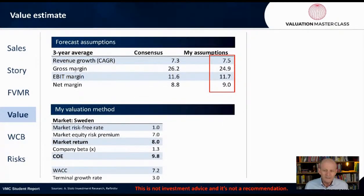Now, let's look at consensus and my assumptions. Right now, expecting revenue growth of about 7.5, margins kind of come down a little bit, EBIT margin about flat, net margin strong. I mean, that's a very good net margin of 9%. You can see my assumptions related to risk-free rate and market risk premium, which get me to a beta and a cost of equity of about 10% for the stock. And the WACC is about 7.2%. So it comes down a bit because the cost of debt is so low. I'm looking at a terminal growth rate of about 3%.